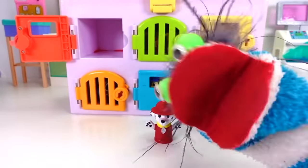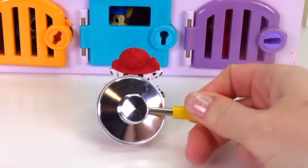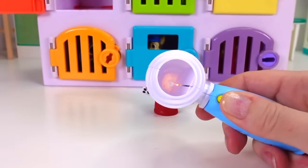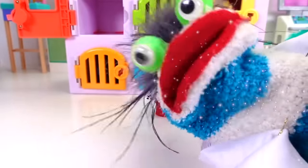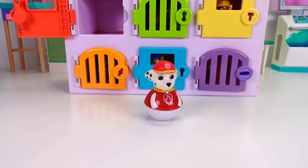Let me give you a little checkup first. Okay, I'm going to listen to your heart. Sounds good. Now let's look into those tiny little eyes. Everything looks good. You just need a little fizzy magic. Fizzy, wizzy, bubbizzy, bop! Whoa, I think the magic's working.